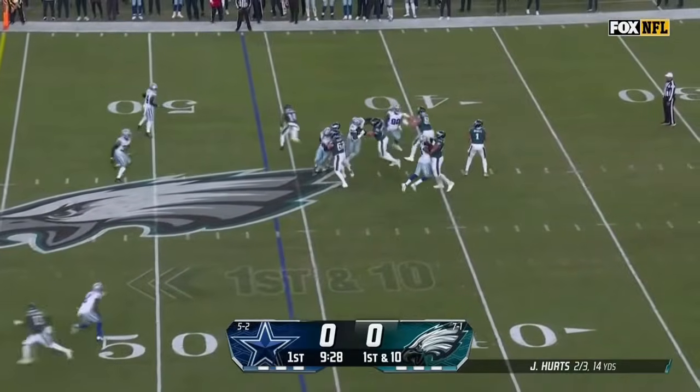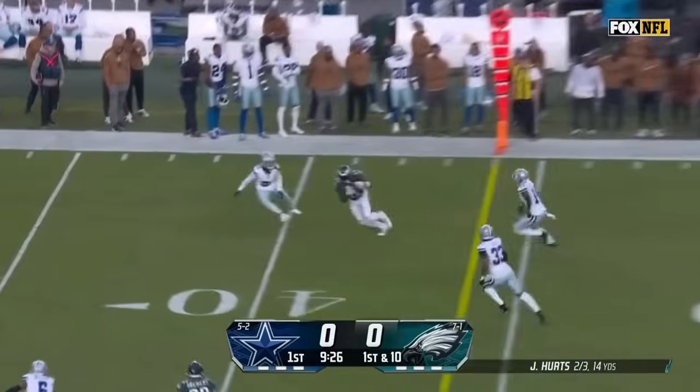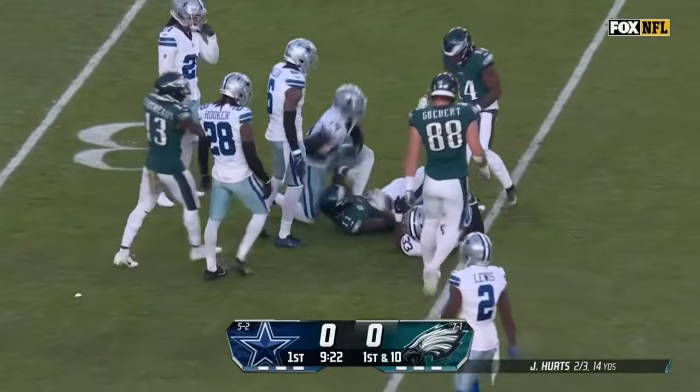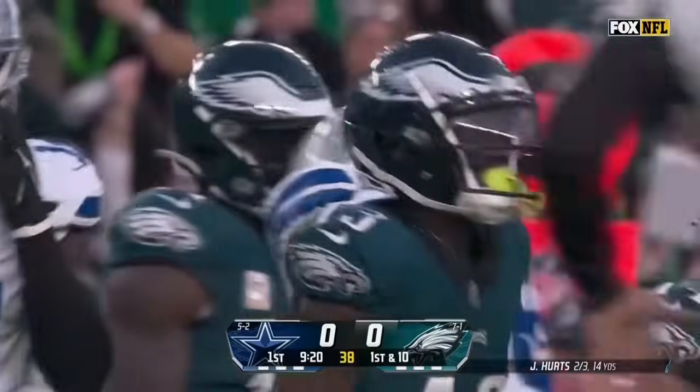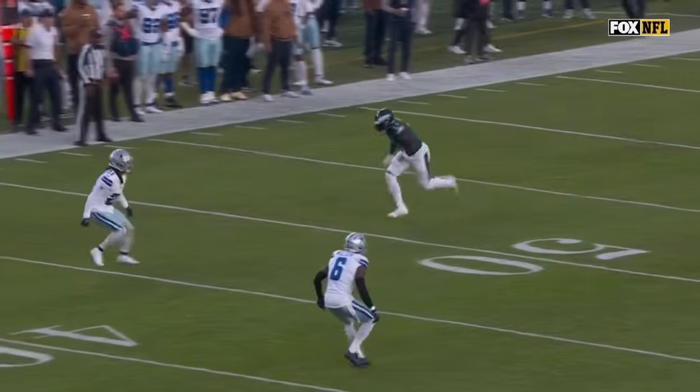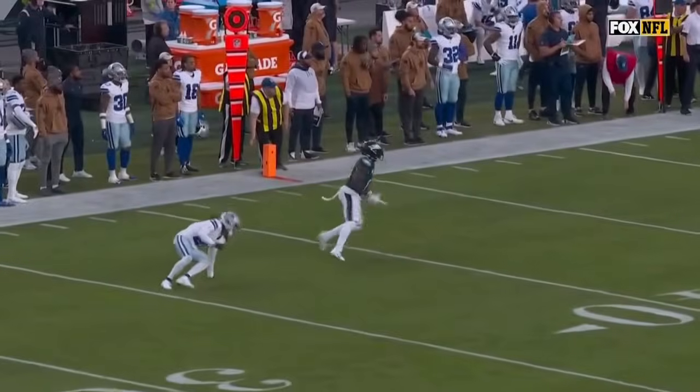Fake to Gainwell. Hurts standing in, far side of the field, and is caught. There's A.J. Brown, who cuts it inside and gets down inside the 35. Brown on a historic pace, 125 yards plus, 6 games in a row. Nice job, A.J. Brown. He's the second read here.